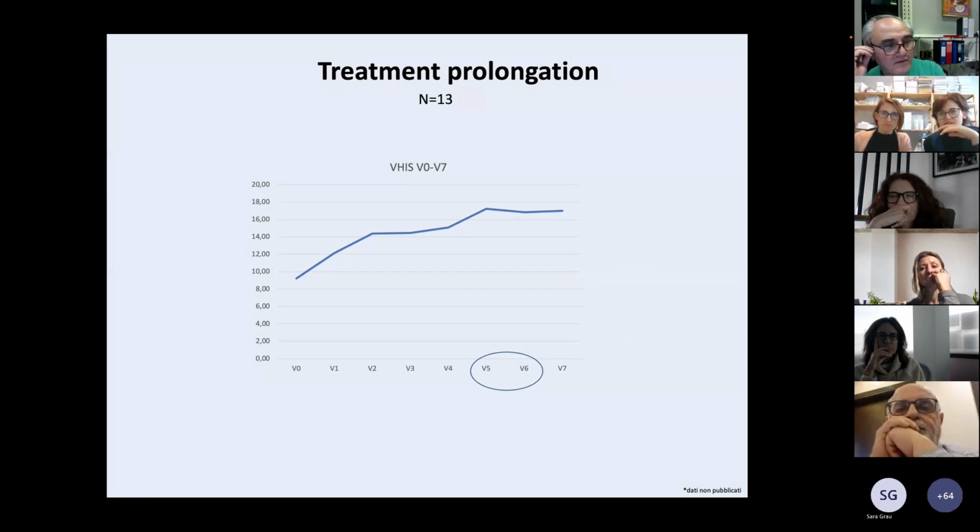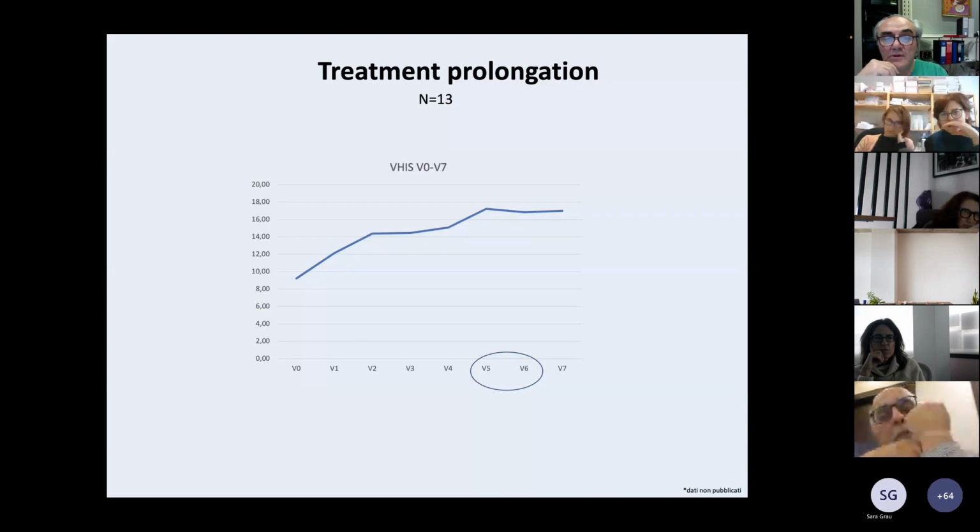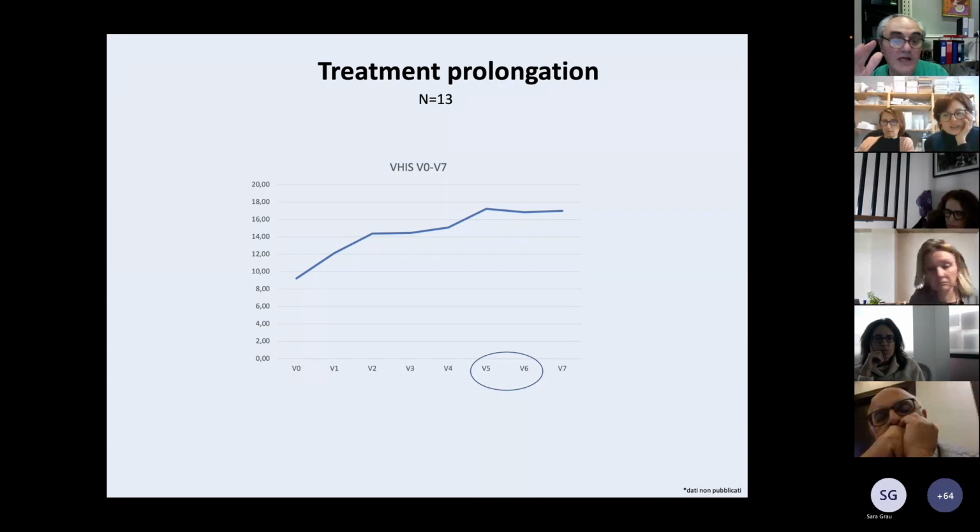We are trying to see if the original protocol designed by Dr. Condemi, with the five treatments of 15 minutes every 15 days, is sufficient, or if by increasing the number of treatments we may have better results. Here you see the first group of preliminary data in which we tried treatment prolongation. Instead of administering the therapy five times, we administered it seven times. So we added an administration at V5, an administration at V6, and then a follow-up period.